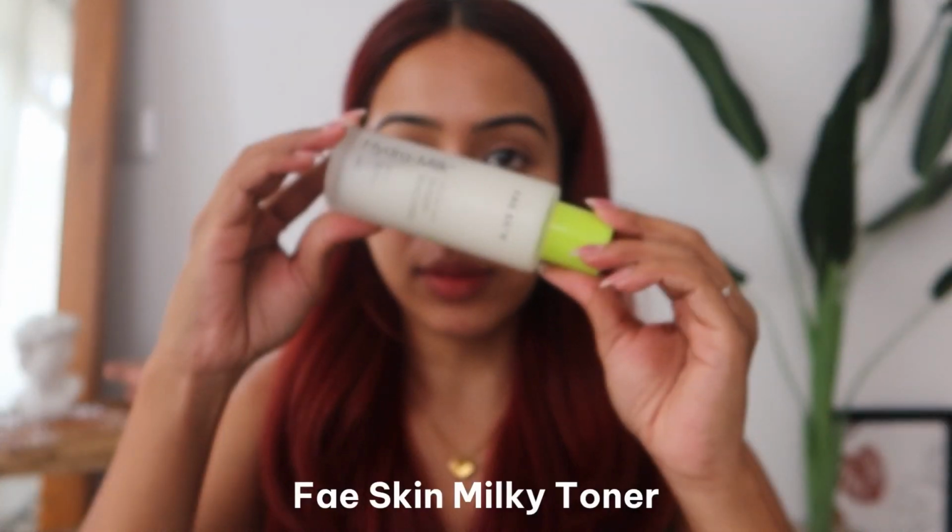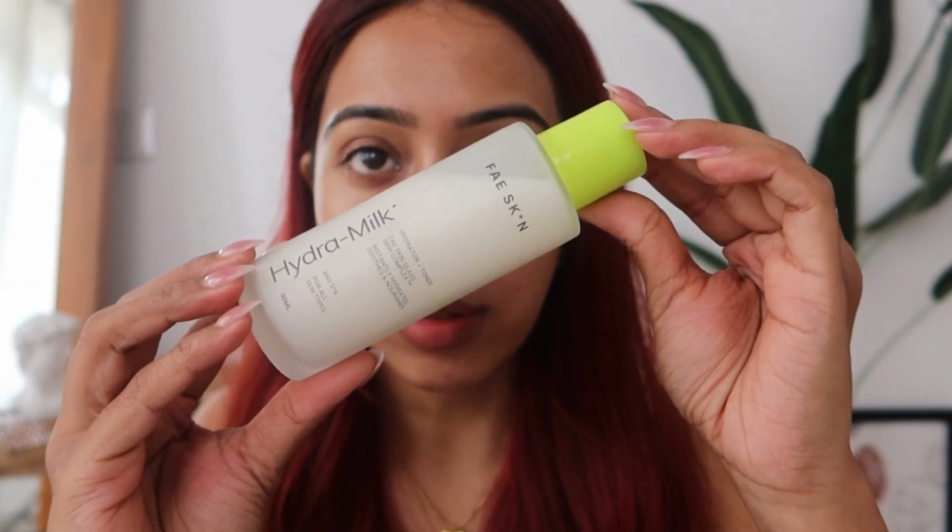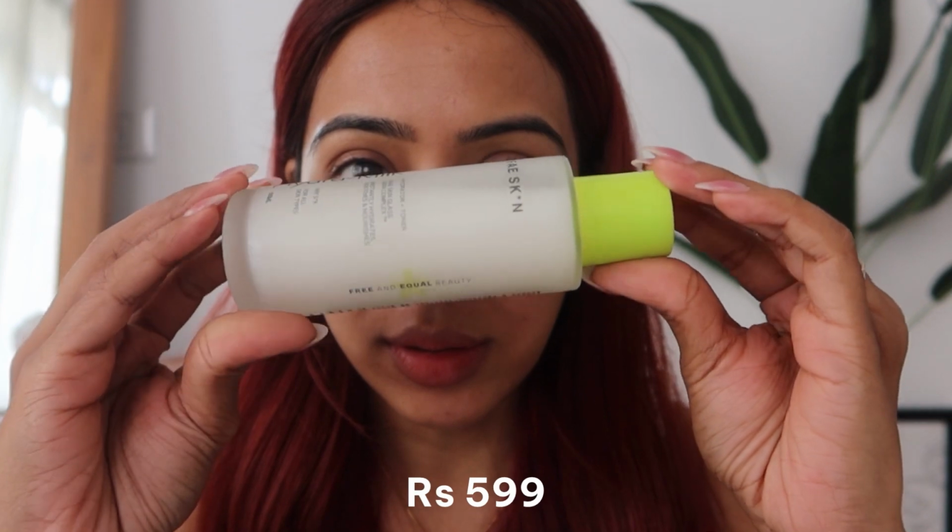So the next product I have is again like a toner, I would say. This is from Fae Skin, and oh my god, I love Fae Skin. Probably, if I'm not wrong, this is one of the first Milky Toners that is available here in India. We have seen Milky Toners before. Tirtir has made their Milky Toner hype up so much, and I have the Tirtir one. Let me tell you, the Fae Beauty one is just as good as the Tirtir one.